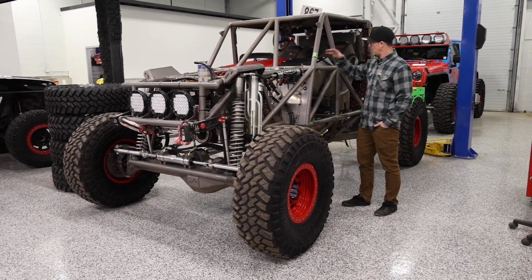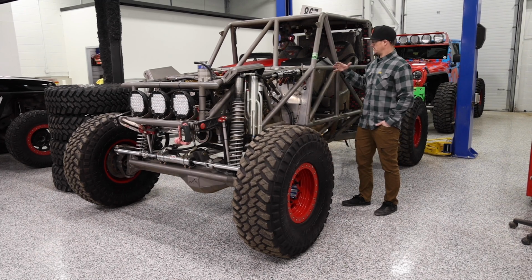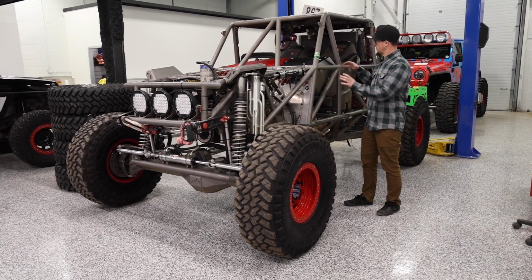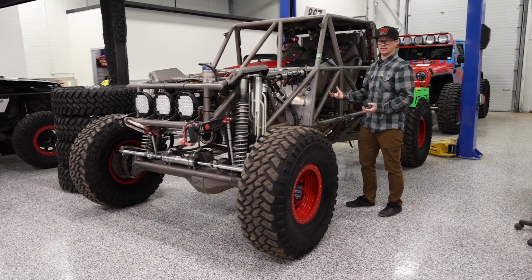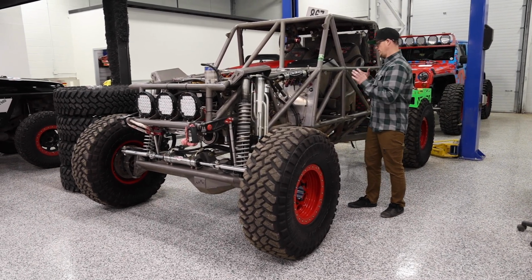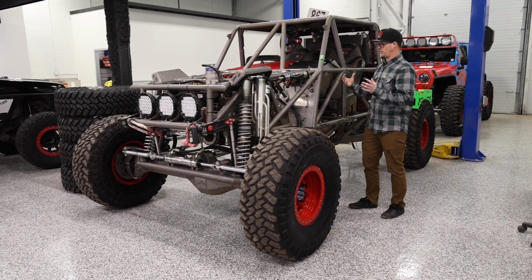So this is a chassis kit that we manufacture. It's literally a Lego for adults. So we sell you every tube you see here in a crate with assembly instructions, and you put it together yourself. And this vehicle represents the ultimate test bed for us.